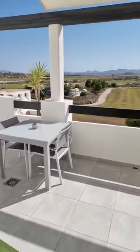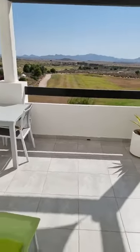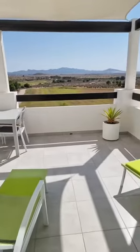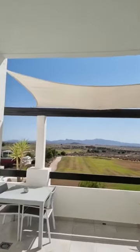Showing you again the terrace of this 2-bed, 1-bathroom apartment. I'm now standing nearly in the sliding door already, so you do see also the distance, I hope. So it's an ample terrace, covered by a decent sun sail.